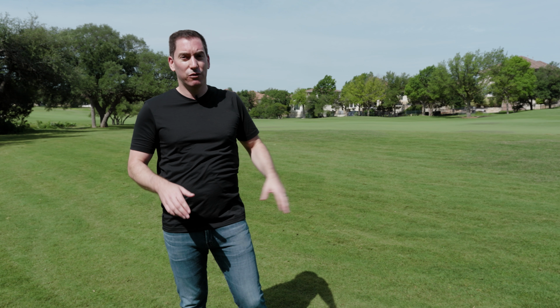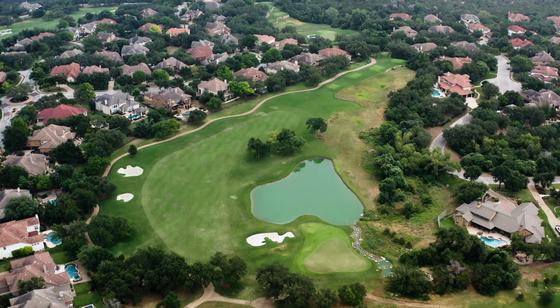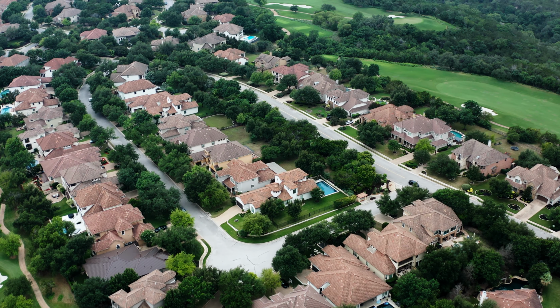You've got houses that are on the course just like this, you've got green belts, you've got views, you've got houses that are in little cul-de-sacs. You can have all those same types of choices all within the UT Club. This is one of the most expensive neighborhoods in Steiner, so you're going to find a lot of features that buyers are looking for in higher-end Steiner Ranch homes.